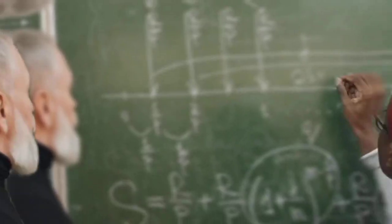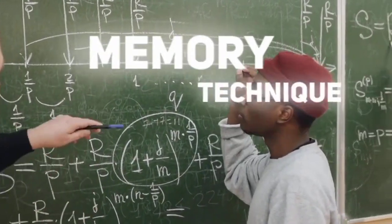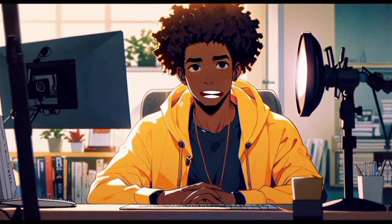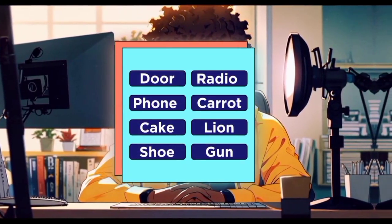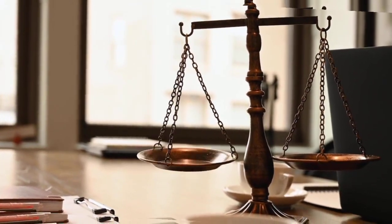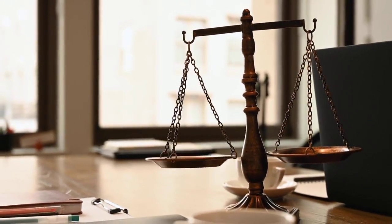In a few minutes, you'll learn a powerful memory technique that will help you memorize faster than you thought possible. And you can start using it today. In fact, you'll be able to memorize an 8-word list like this one in seconds. I'll give you a list, and at the end of the video, we'll compare how many words you can remember after using the new technique.